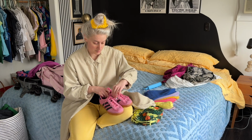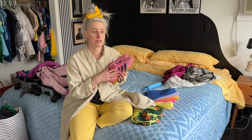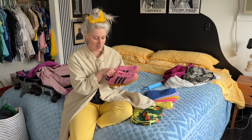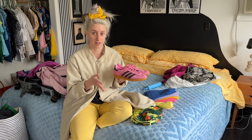I did not wear them because, like I mentioned, it rained quite a bit, and these are suede. I didn't want their first wear to get them all gross from the rain. So I'm excited to style these. I am not usually a low tennis shoe kind of girl. I like a high top.